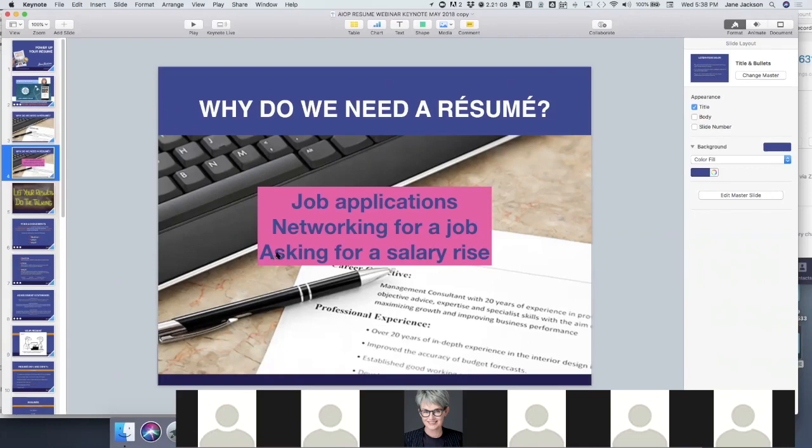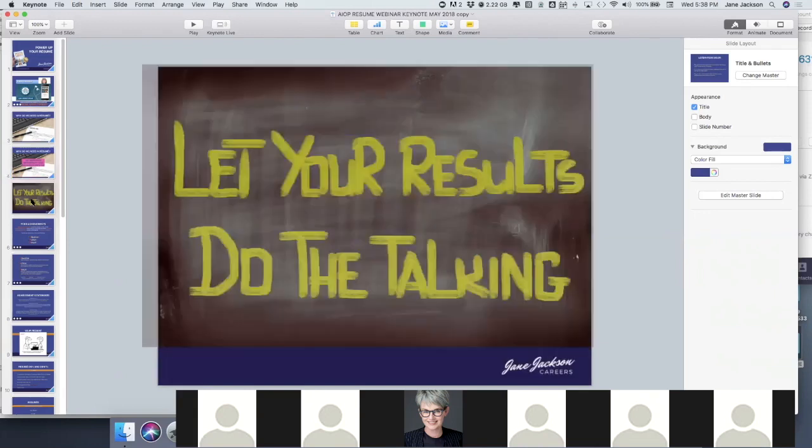So what are accomplishments all about? That's the most important thing, because you can get any template from Microsoft Word and create your own template. I'm sure you've all done that before. But if you don't have tangible results, then your resume isn't going to be as strong as it possibly could be. So what I want you to do is to let your results do the talking. So you don't need to talk about yourself. People can see that you actually get the job done.